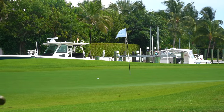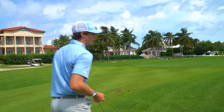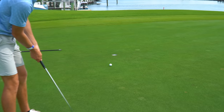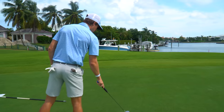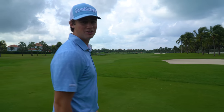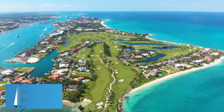I think I've been short every single time on chips and pitches out here. I just cannot get used to that stopping so quick. Let's make it. All right, first two holes, prime position, unfortunately made two below average pars. Those were not great. On to a par three, even par.